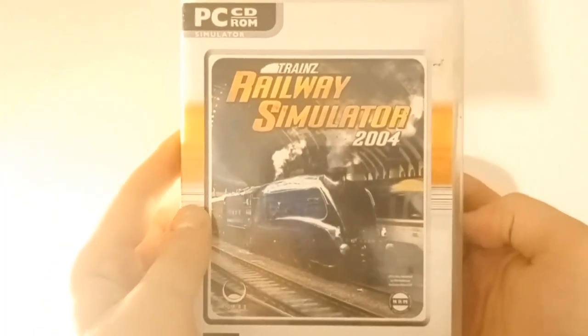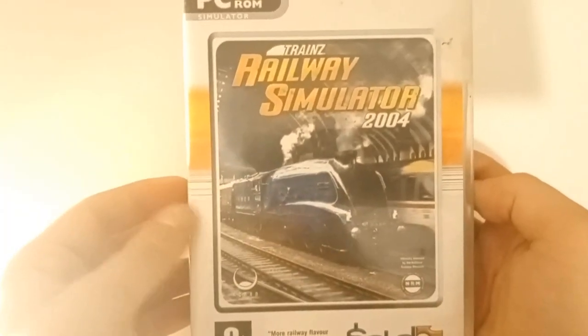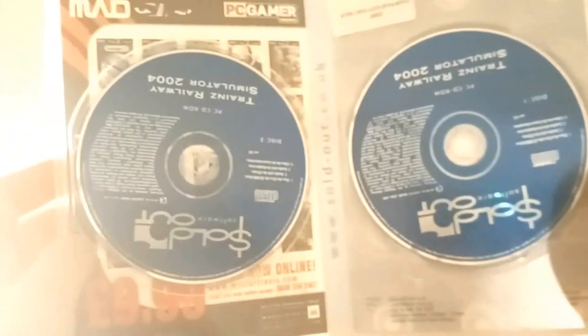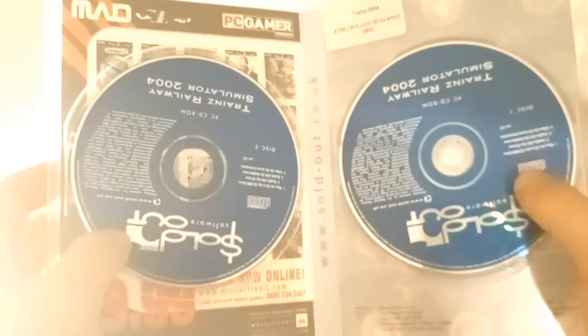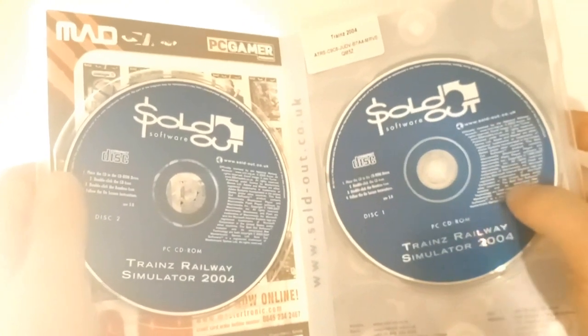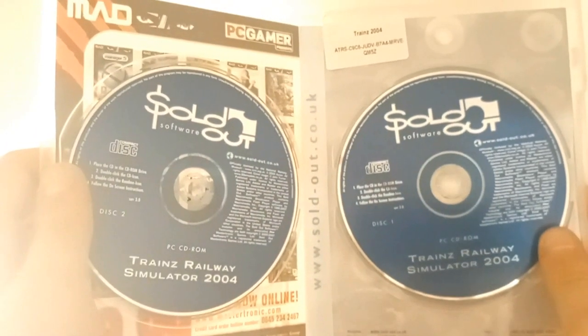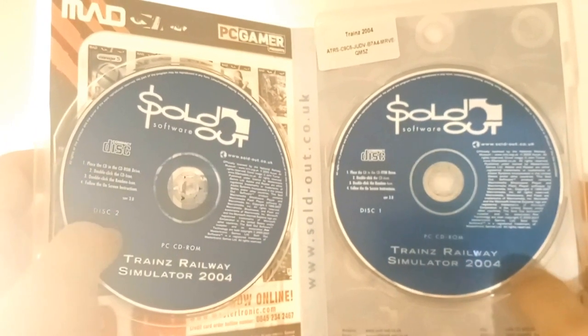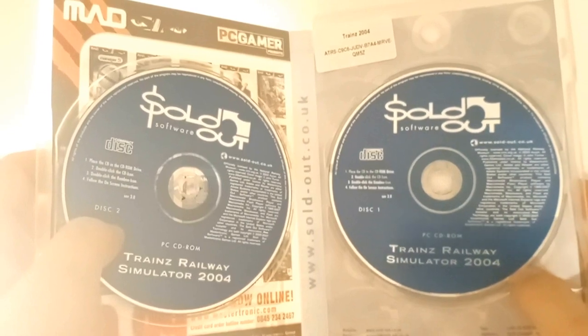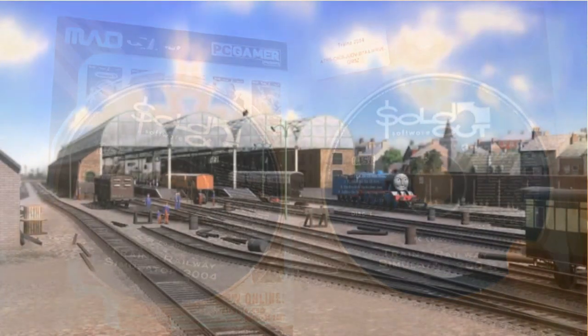Railway Simulator 2004. If you've played Microsoft Train Simulator, you know of this. This is the other more popular version, I think. This is from 2004. All the discs are still in it. I played the hell out of this. This was easier to get into and more flexible with whatever you wanted to do with the characters and such. And it was probably easier to mod as well, because unlike MSTS, you could actually create your own layouts in this.